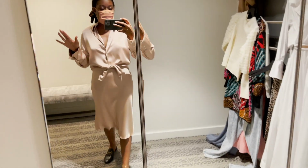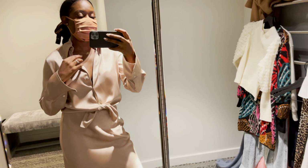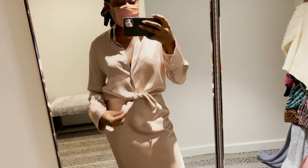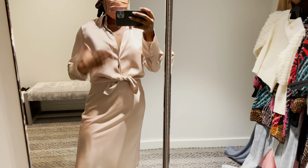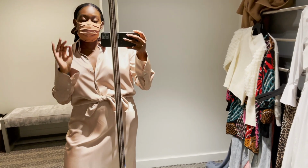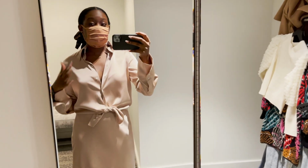Okay, so we have this luxurious set. I'm loving the satin skirt with the pajama type top. I decided to tie it into a little knot, because you know me. I just love that. Lately I've really been intentional with my purchases, and I love the fact that I could style both pieces.